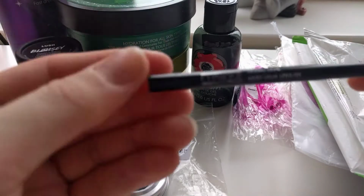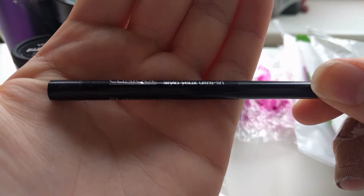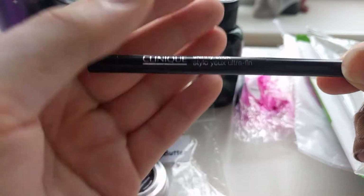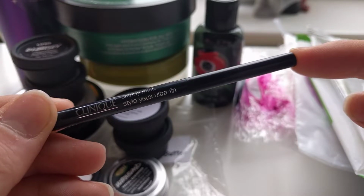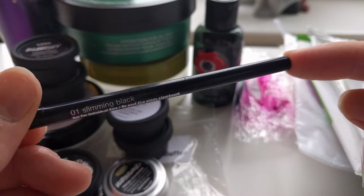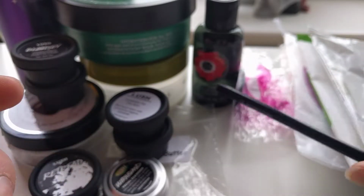So I do have a Clinique skinny stick. This is in Slimming Black. This was the eyeliner I used for quite a while. I got this free with an eye kit that I got off the internet with a free code. I love this and I would repurchase if I didn't have tons of eyeliners.